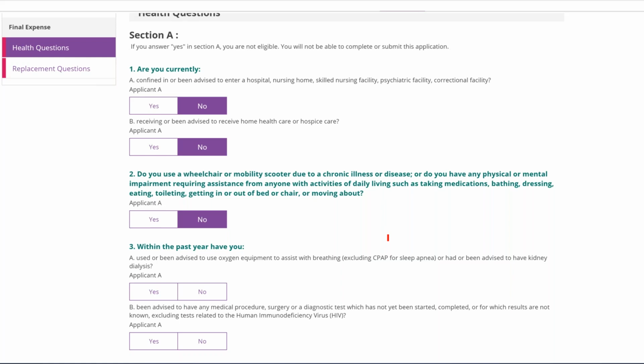So let's say your client was on oxygen, let's say they had some type of surgery and had to come home with an oxygen tank, and it was just temporary and it was a little bit over a year ago. They'll be fine with this product, okay? So oxygen is a no-go unless it is for sleep apnea, which is totally different.